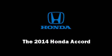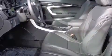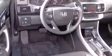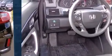Sensibility and practicality define the 2014 Honda Accord. This two-door, five-passenger coupe stands out among competitors in its class. Honda made sure to keep road handling and sportiness at the top of its priority list.